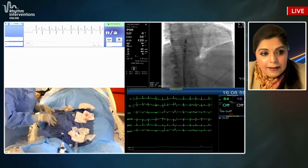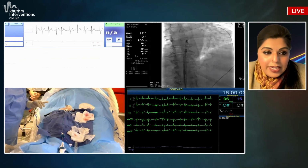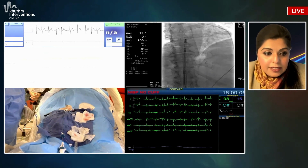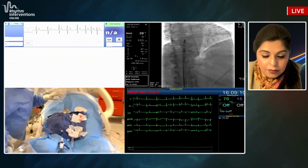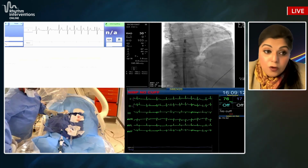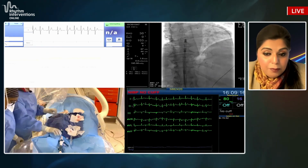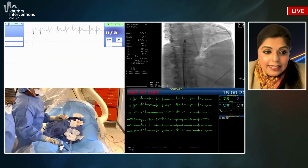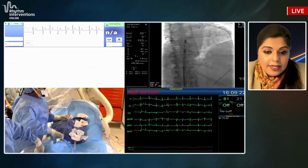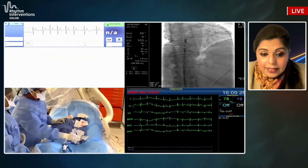You can see the programmer screen up here. We're confirming telemetry and waiting to establish connectivity with the device. Once the device is in the blood pool, that's when you establish connectivity. At this point, if you want, you can program the leadless pacer to an appropriate rate or outputs that you want. The default setting that it comes in is VVI 50 at 2.5 at 0.4. So just keep that in mind.